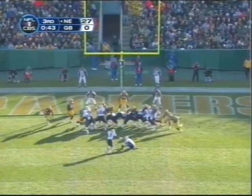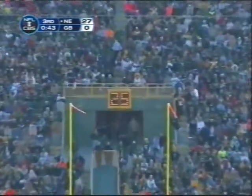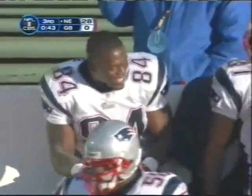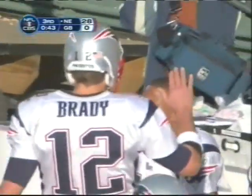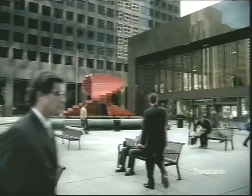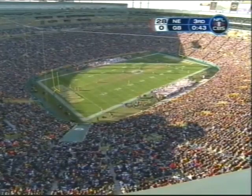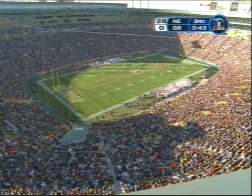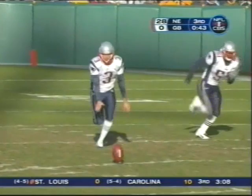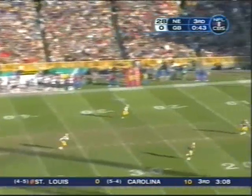Absolutely perfect. Gostkowski's kick is perfect. And with 43 seconds to play in the third quarter, the Patriots have extended their lead to 28-0. Quarter, and you mentioned it earlier in the day, Dan, that 2 consecutive losses by the New England Patriots, and people kind of thought they might have been 3-6 instead of 6-3, because such things just aren't expected.